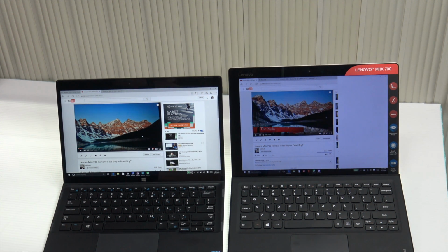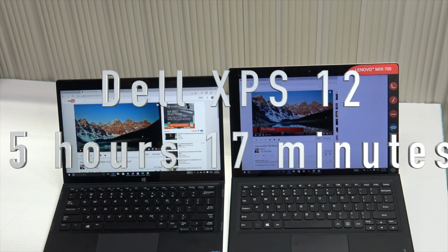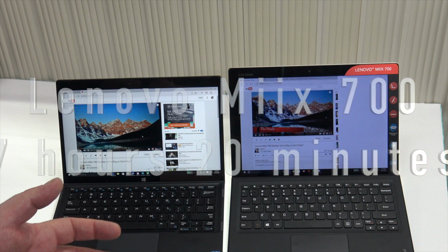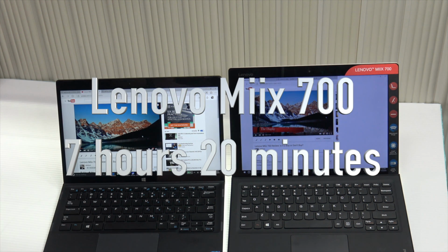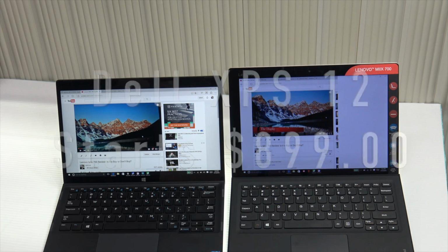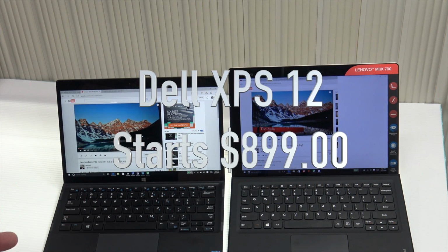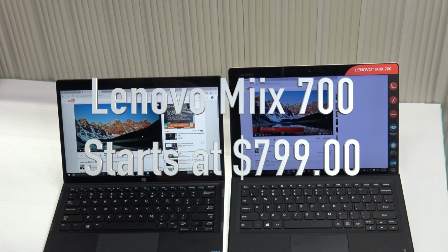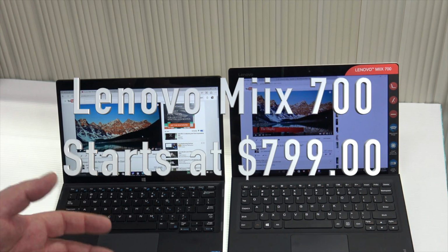As far as speakers are concerned, it is a wash. As far as battery life is concerned, the Lenovo Miix 700 beat out the Dell XPS 12 by nearly 2 hours. Good job, Lenovo. Dell, you need to improve on battery life. As far as price is concerned, the Dell XPS 12 starts at around $899 for the 1080p version, and the Miix 700 starts at $799 for the Core M3 version.